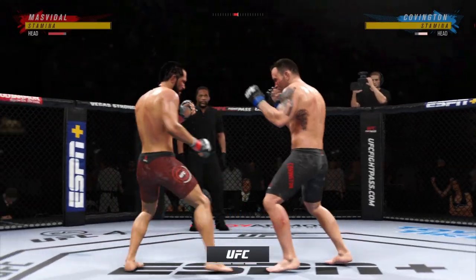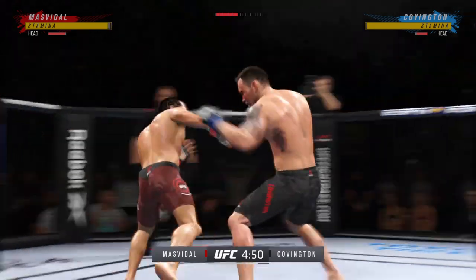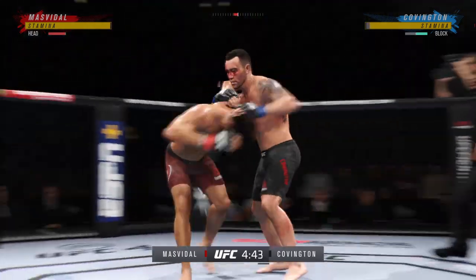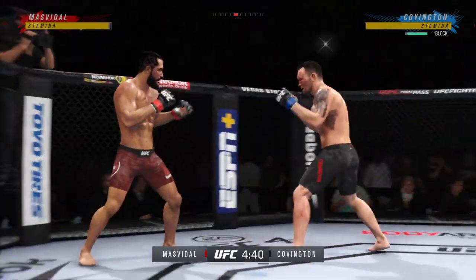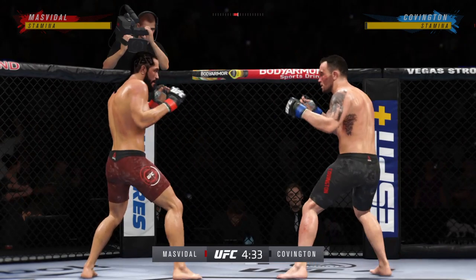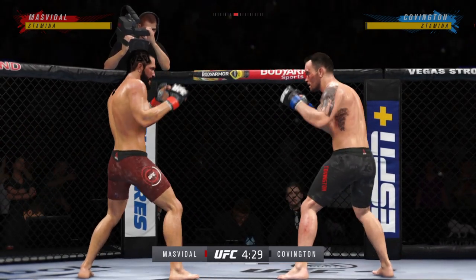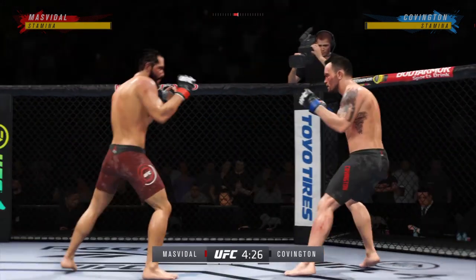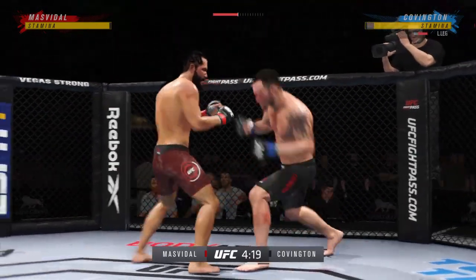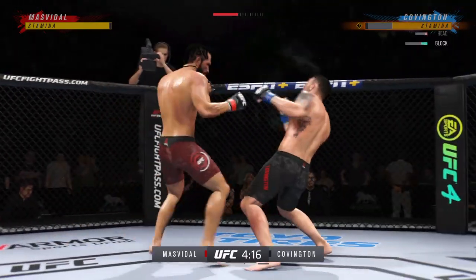The jab there. He's got the reach advantage. Might as well use it. Punch over the top. Oh, now he gets an underhook to get a more dominant position. Starting to do some really significant damage to the body here. Another strike lands there. He had him hurt.